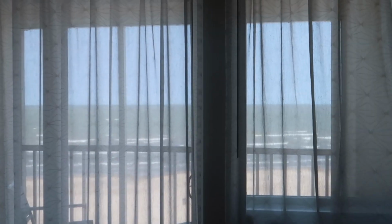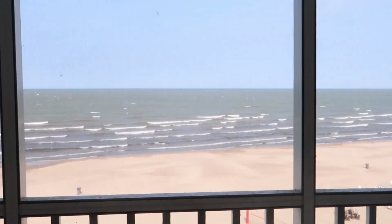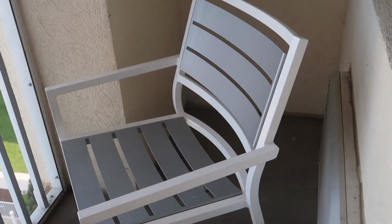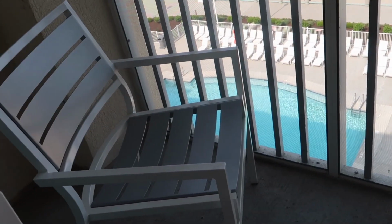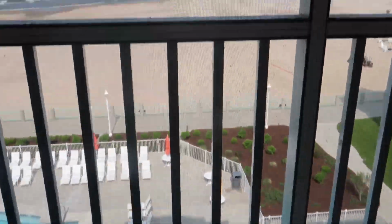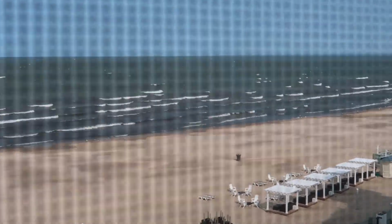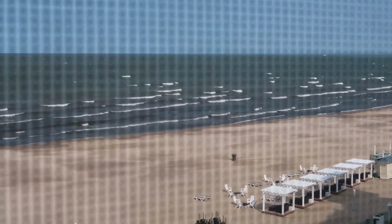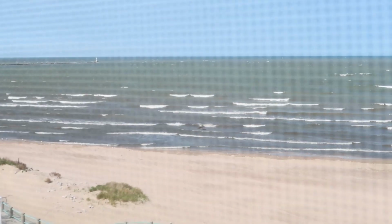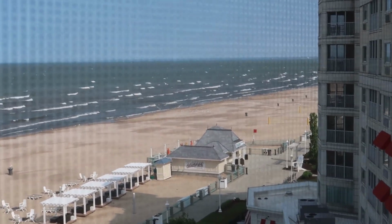Now, here is our big difference from last year. We got the lakefront room. So we do have a balcony out here. It's not huge, but it is enough for 2 people to sit, and you might could pull another chair out here. It is screened in, so you don't have to worry about when those pesky little mayflies arrive, which I've heard they've already headed in because it is May. But oh, what a great view of the beach.